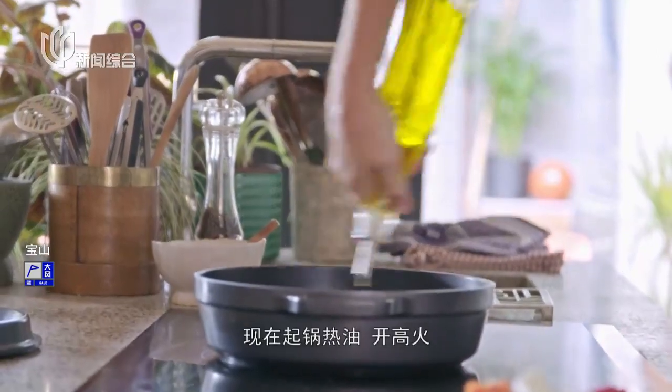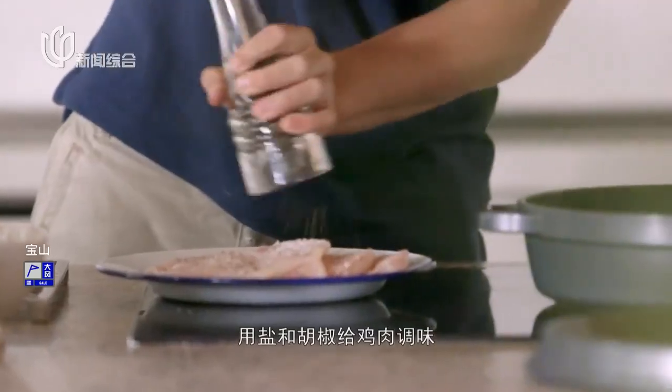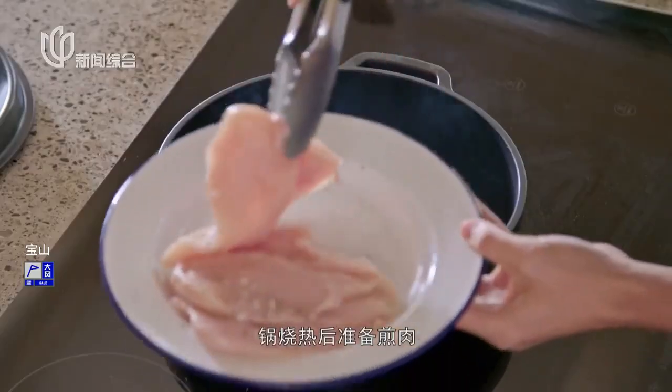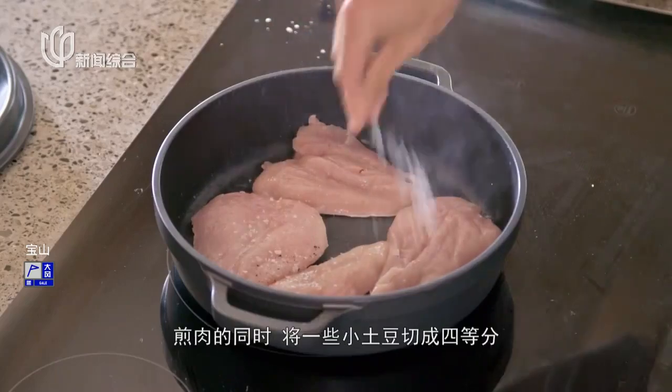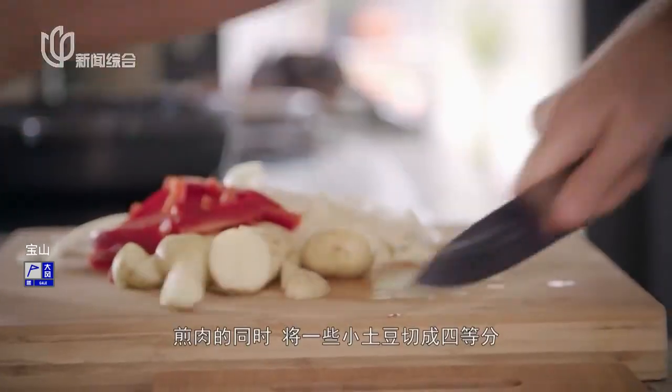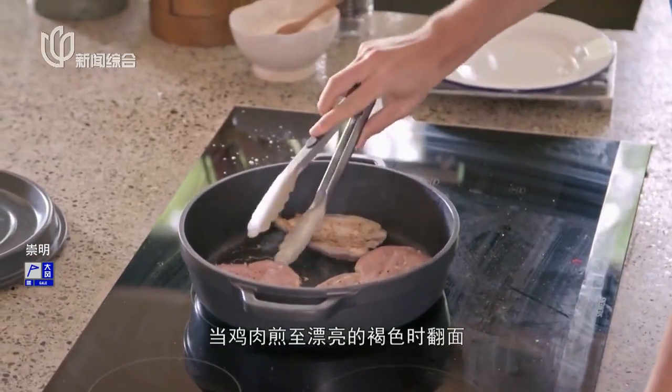Now get some oil into a pan on a high heat. Season the chicken with salt and pepper, and when the pan is nice and hot, it's time to get them frying. Season the other side once they're in, and while they cook, chop up some baby potatoes into quarters. Keep an eye on the chicken and turn them when they get a nice brown colour.